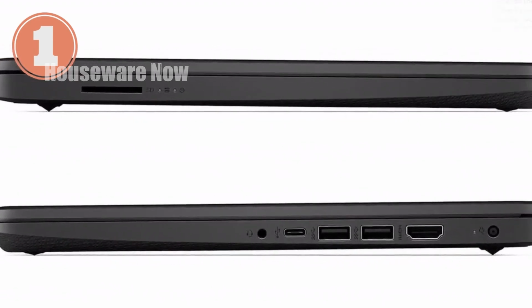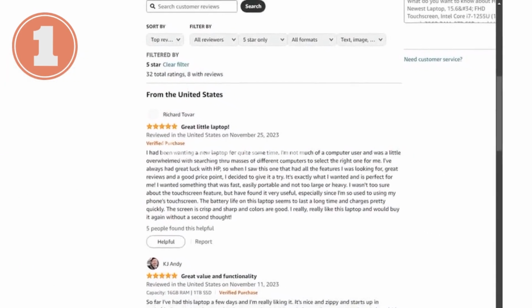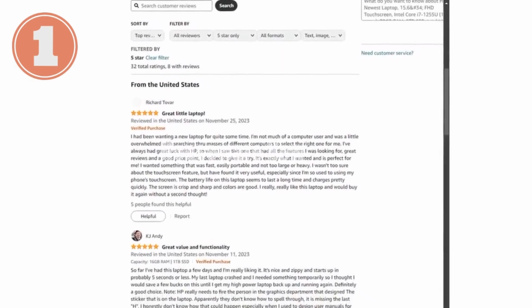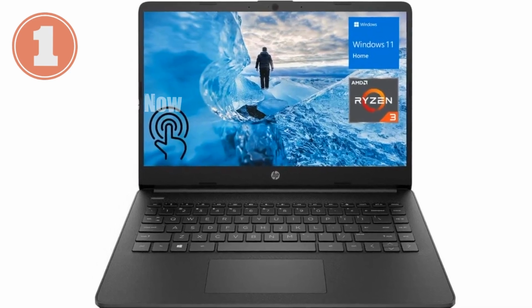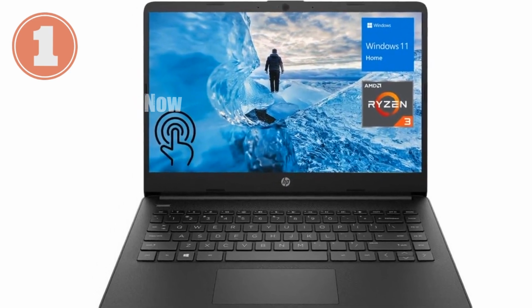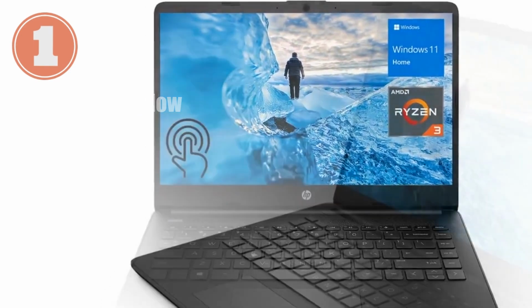In terms of software, the laptop comes with Windows 11 S, offering a streamlined and secure experience. While the S mode restricts you to apps from the Microsoft Store, it's designed to be faster and more energy efficient, which is a plus if you value simplicity and security.